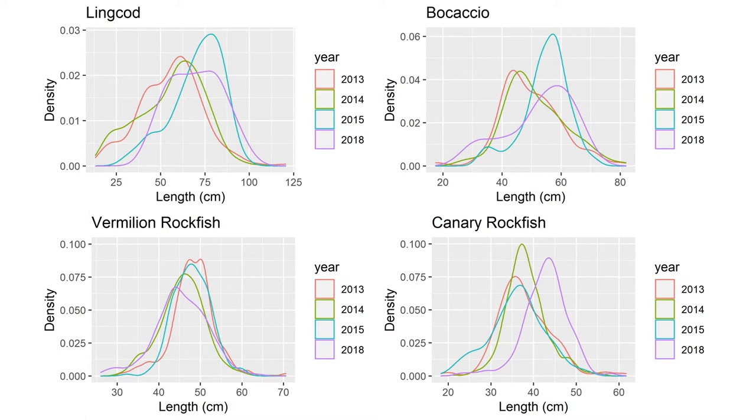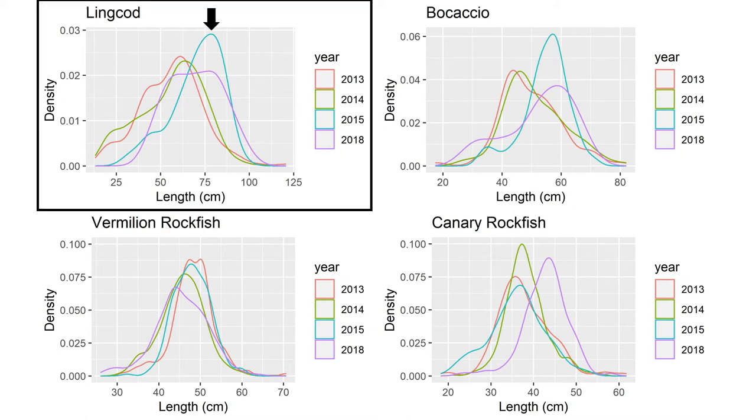What you see here are yearly distributions of fish lengths, with year represented by color. These are kernel density plots with density on the y-axis and length in centimeters on the x-axis. Overall, we can see that there are some year classes moving through the population. For lingcod, you'll see that 2015 and 2018 have a larger size, and this is likely due to a year class getting larger and moving through the population.